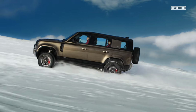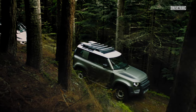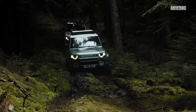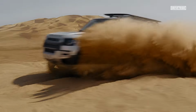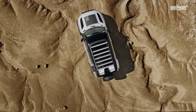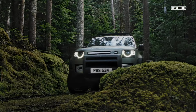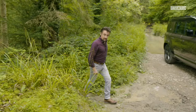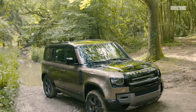It's 3 years since the last one was finally killed off. And the new one has been in development for a lot longer than that. 62,000 tests and 1.2 million kilometres later. And now, for the first time, you can gaze upon the new icon, the new legend, it's the new Land Rover Defender. First out the blocks is this one, the 110, on sale now in 128 countries.